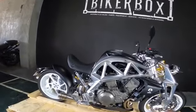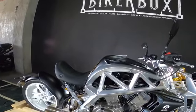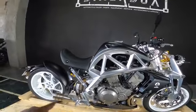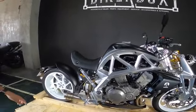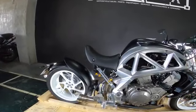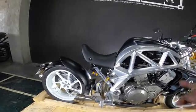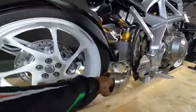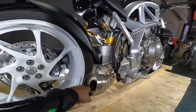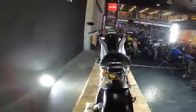Like I mentioned, this is a 1200 cc V4 engine, 170 horsepower. And this exhaust is also handmade. Yes, these are all handmade by Mr. Daryl. So the exhaust is not aftermarket, guys. It is stock from the guy who really makes the exhaust for this bike. And look at this exhaust. This is a very, very exclusive bike.